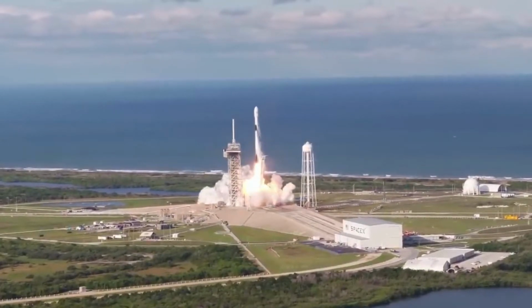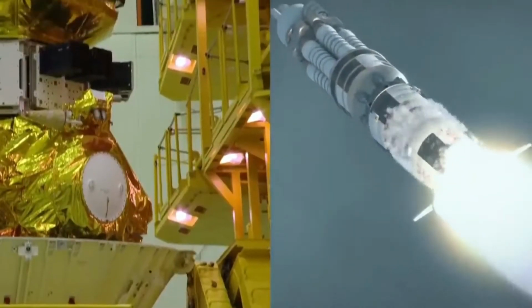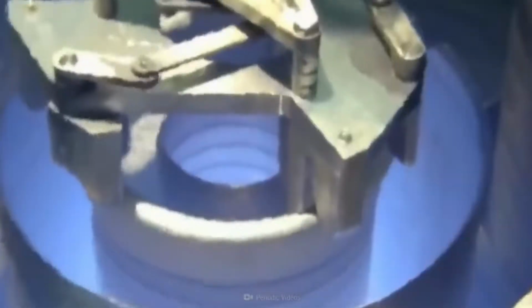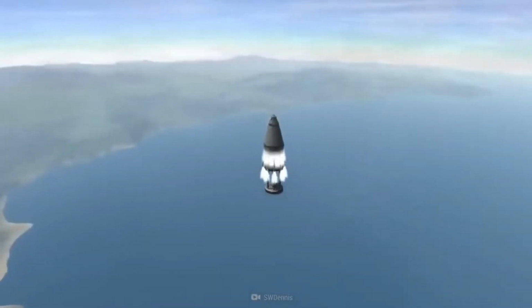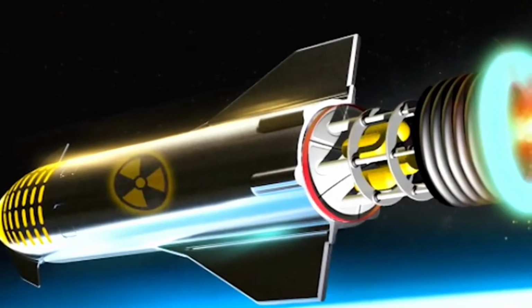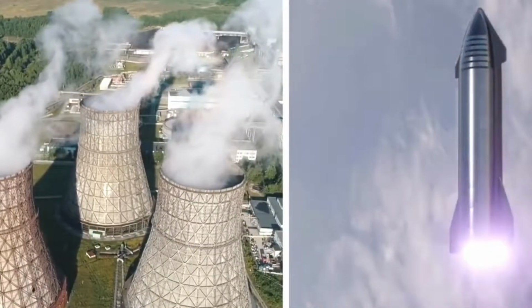Since the 1970s, there hasn't been a human presence on the lunar surface. The success of SN15 has inspired SN16, which has a succession of breakthroughs. The success of SN15, which contains hundreds of scientific advancements, gives hope that Elon Musk's dream of changing humanity into a multiplanetary species may be realized soon.